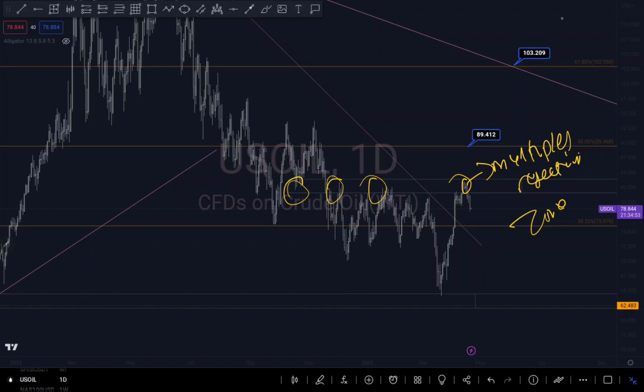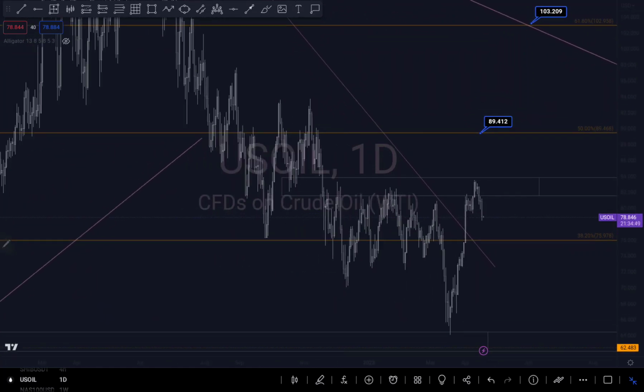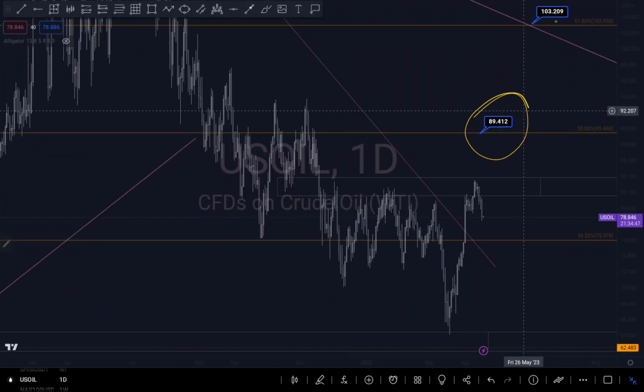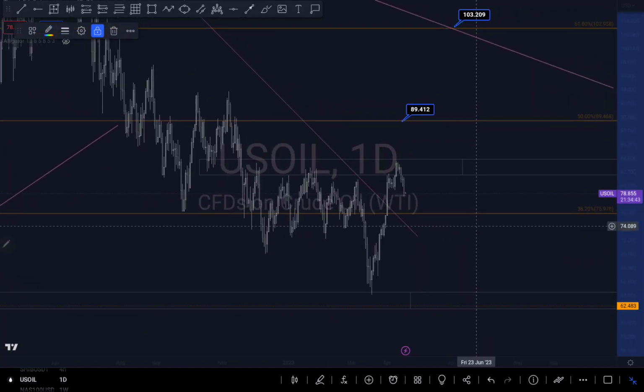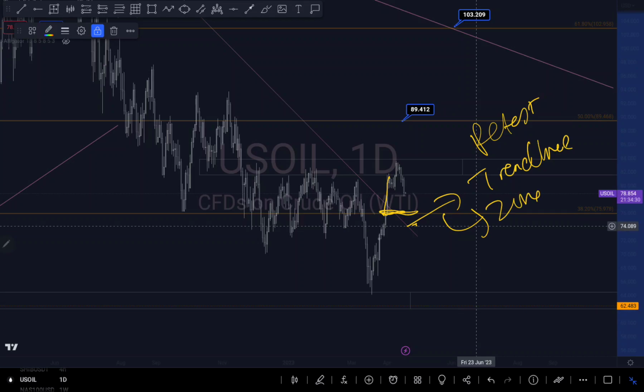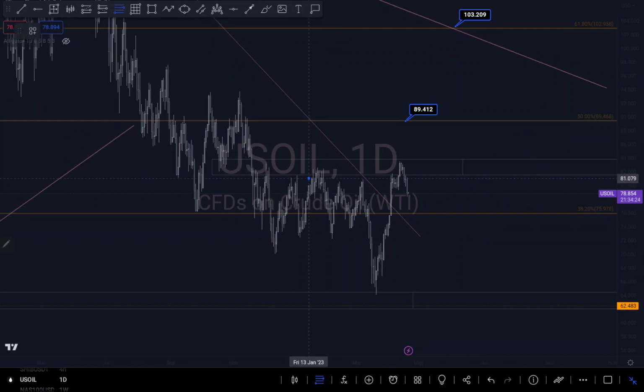So I still see oil pushing up to at least this level right here, but as you can see, we've been rejecting all the zone, and also here there was a breakout structure that needs to retest the trend line, and also retest the zone as well, because there was a breakout structure around the zone. So I'm seeing a possibility that we might go to that side.